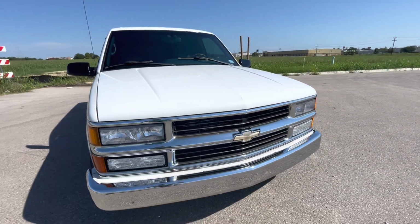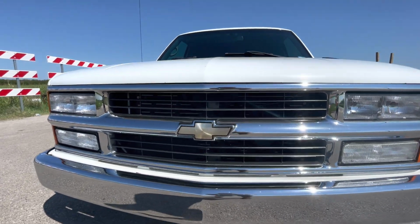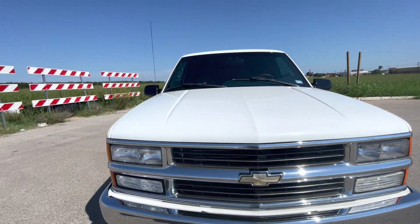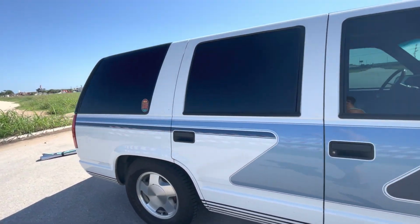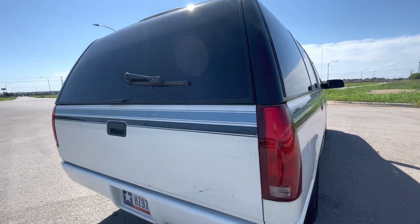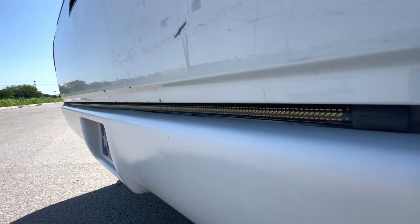I did replace the grill. That is a GM original grill, brand new, and a smoothie bumper. All new headlights, parking brakes, side markers, tail lights, and there is a roll pan on the rear. You can see here, that is welded in, and it does have a Putco LED light strip. Looks very cool, very high quality.